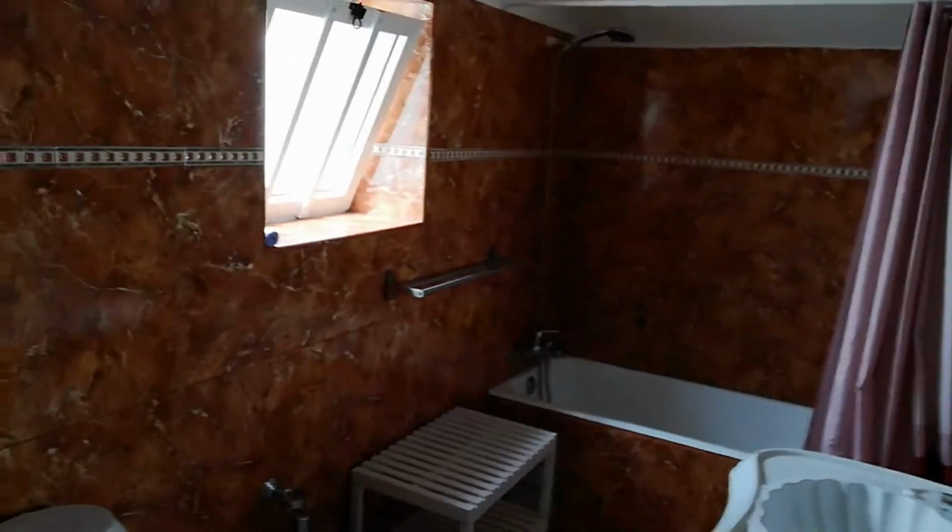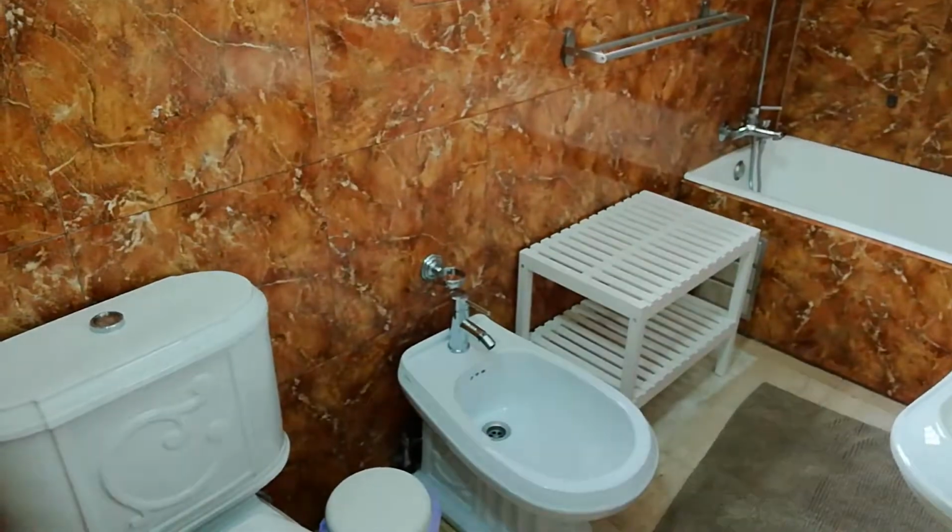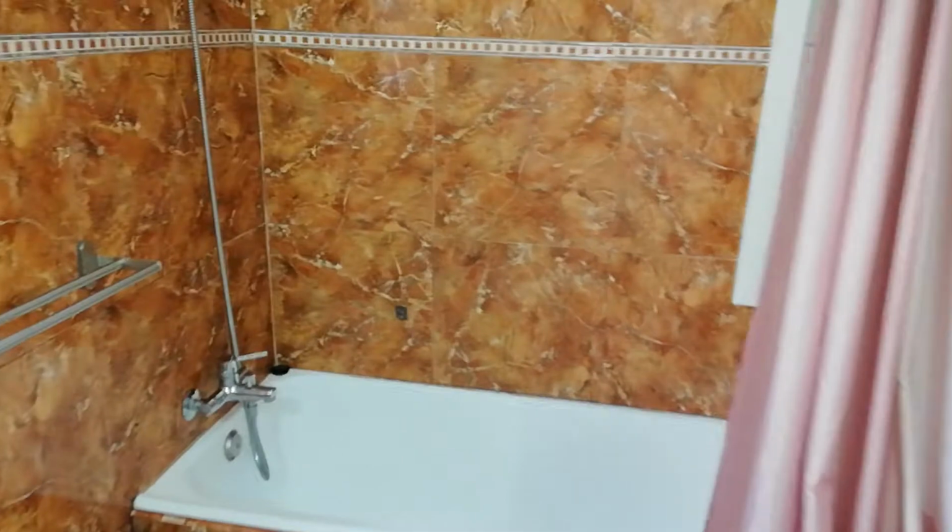Now let's see. We have this bathroom on the first floor. Okay. Bathtub. We have these closets here. Outside, we don't have closets in the bedrooms, but we have these wardrobes in this corridor. So it's very nice.